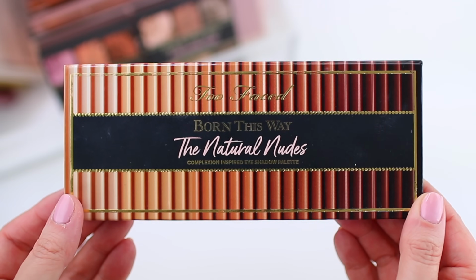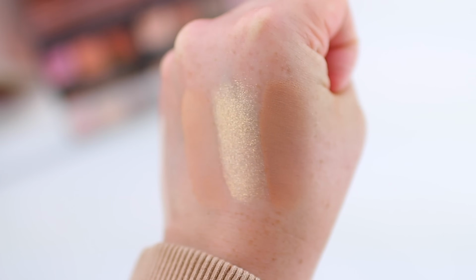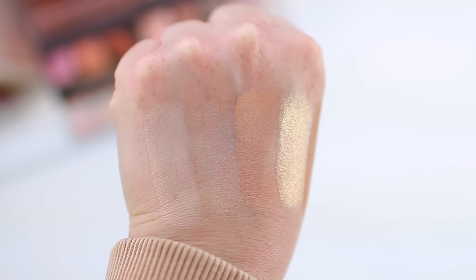Okay, so at number 7, I actually have 3 palettes that I wanted to share with you. These 2 mini palettes are kind of based on this one, so let's first talk about this. It is the Too Faced Born This Way Natural Nudes palette. Now, this is a little bit of an older launch. Again, this is not the original palette I had in my collection.